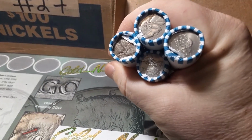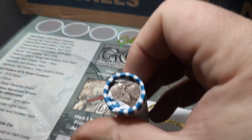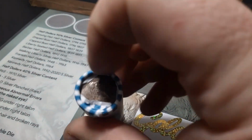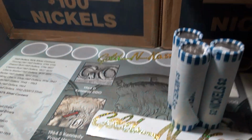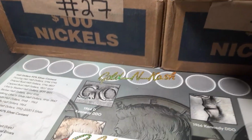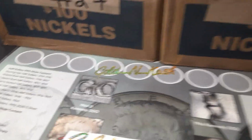All right, and we have circulated nickels, and that one right there looks like an older nickel. Looks like it could be a war nickel, to be honest with you. If I can get this to open up and look at it, I'll tell y'all here in just a second. I can't tell like that. All right, we'll go ahead and put this one back in there. We know that they are circulated, so maybe we can get lucky and find some good nickels in there. I'll go ahead and rip that off as we're going.